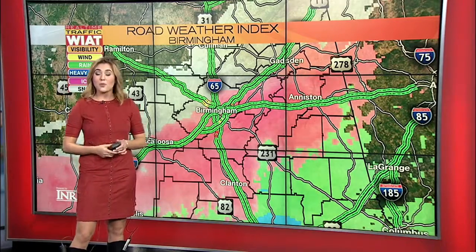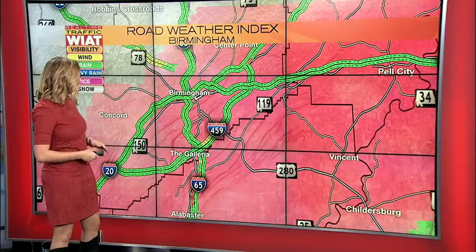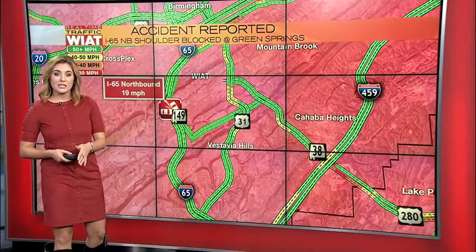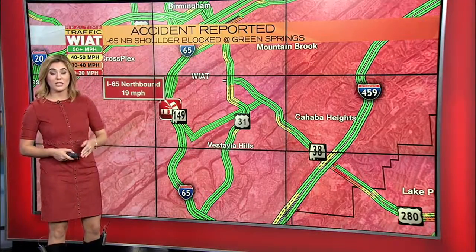You just saw that a couple minutes ago on I-65 northbound with one of our reporters there, and a few accidents that I've been tracking as well as some delays. So let me show you. Seems to be clearing out. On I-65 in the northbound direction, there was an accident at Green Springs. That's cleared, as well as your ability to get on the interstate from Green Springs. There was another accident reported there as well.